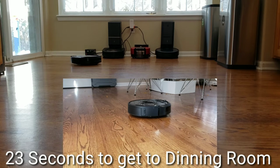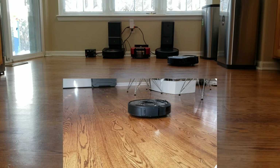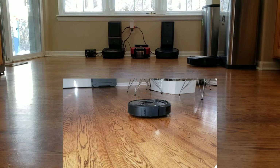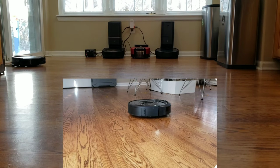The Roomba had no problem going to the dining room. It took about 23 seconds, probably one of the quickest, even compared to the Roborock, goes straight to it. But one thing to note is the Shark IQ's bin is rotated 45 degrees. I did try to rotate it back to line up with the Roomba, and unfortunately I would have to remap, so I decided just to leave the bin as it is because I don't want to have to go through another mapping process with the Shark IQ.